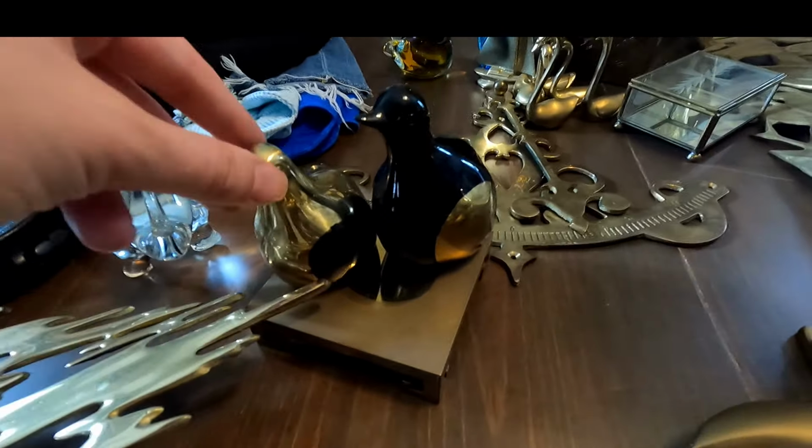So I got a brass one and a wood one. And I'll put them in a lot together, and they might sell for about $10 a piece, but if you get 6 or 7, then you've got $70 easily. Also got this amazing mirror for $20.